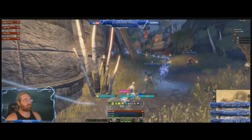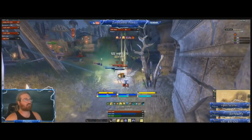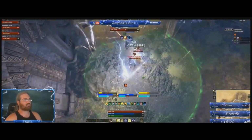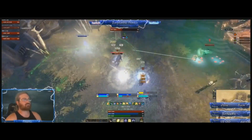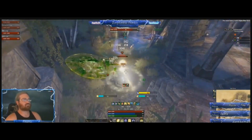So I follow my team around the corner. I see the werewolf jump in. I'm going to hit 1, 2, 3 dots, gap close in, hit the crescent sweep, and go to town. The dots are ticking. He's howling to heal himself, but it's just not enough.